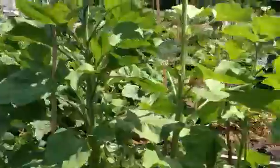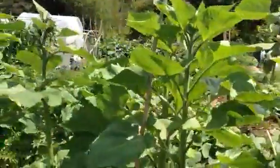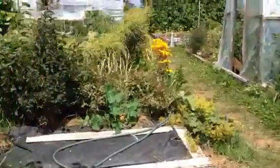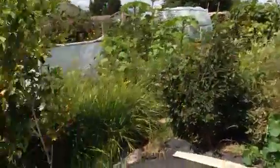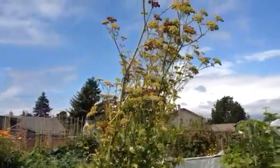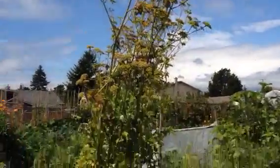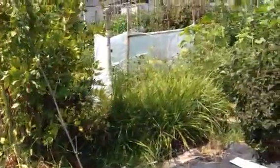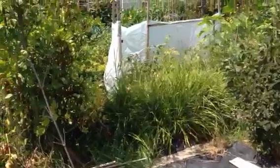So anyway, a nice little patch of volunteer sunflowers here. The birds will love that. The lovage is going to seed up there. I'll chop it down. I was going to do stuff like that today, but I got out here late and we're having a garden due at 2 o'clock.